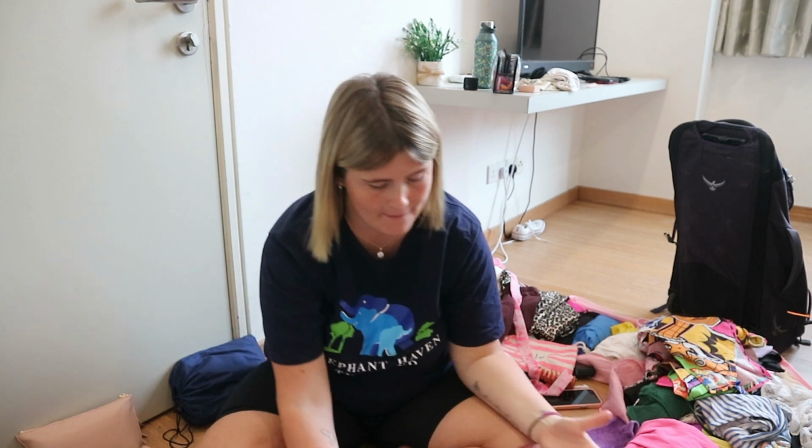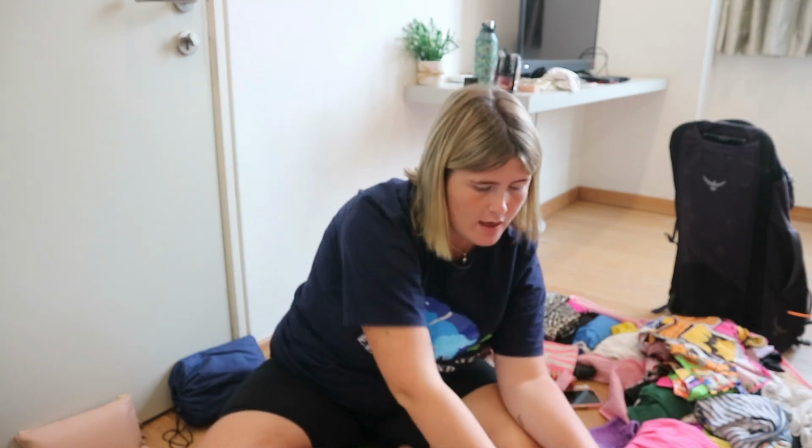Also bring some hair treatment, and bring purple shampoo if you've got blonde hair like me, because honestly otherwise you will struggle. Something that's really random: a bottle opener. I needed this so much. I actually took it from a hotel, so thanks hotel for that.